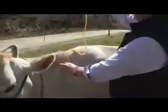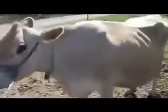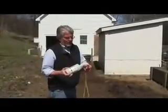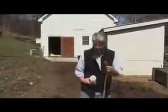So watch the elastic go down. And there we go. That's it. Don't want to sit on that. We'll reuse the needle as long as it's with the same cow. And we'll rinse this out with water and put alcohol in it and keep it in storage with the alcohol in it. And then rinse it with water before we use it again.